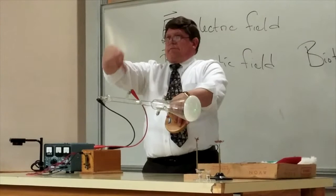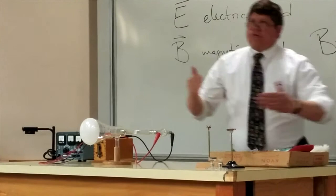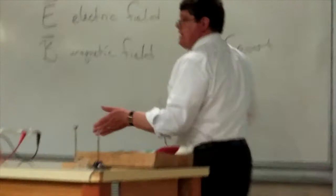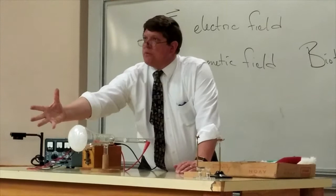Now the reason for that is that you rip off the electrons, you send them in the direction of the anode, but then just like a bullfighter, it's olé! And the electron goes right past, okay? And the electron hits this screen, which is painted with a phosphorus material that glows when it's excited.